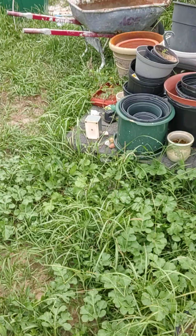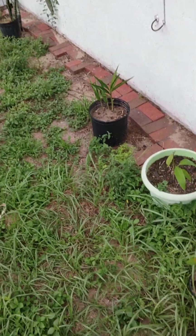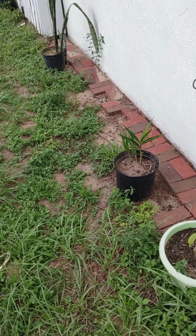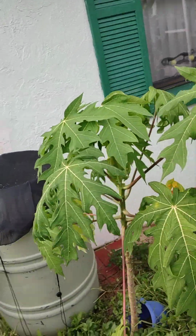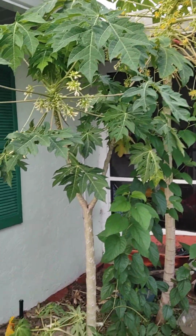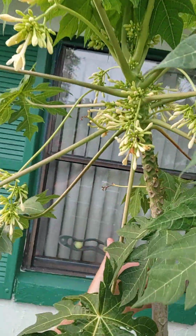Got a little random watermelon vine I've got growing. I didn't even plant that. Little mango seedlings, some ginger, papaya plants. These are all male papayas, so they won't fruit, but they smell amazing. It smells like Fruit Loops. I love going outside and smelling that every day.